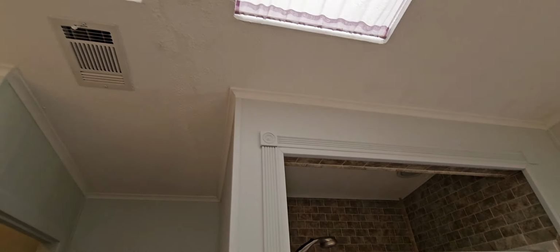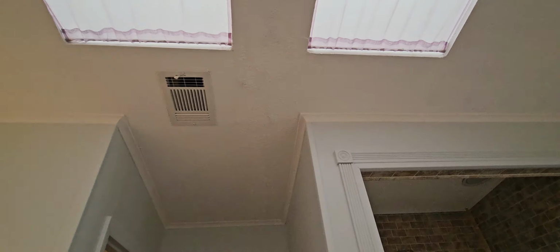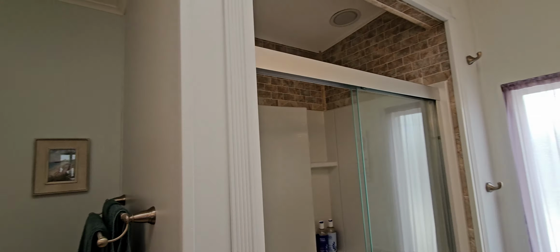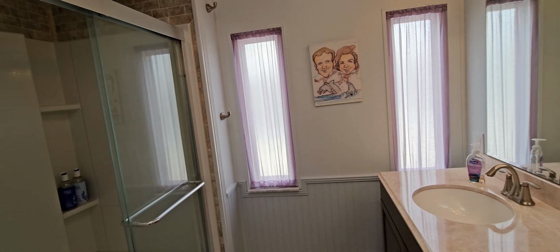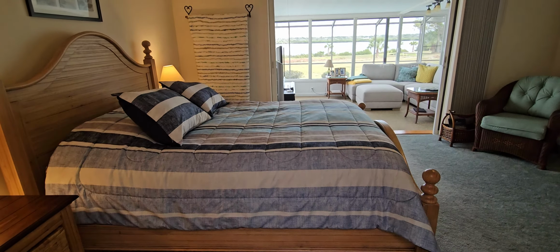I love the skylights too. The teeny tiny details throughout this house are just unbelievable. This homeowner has taken exquisite care of this home.